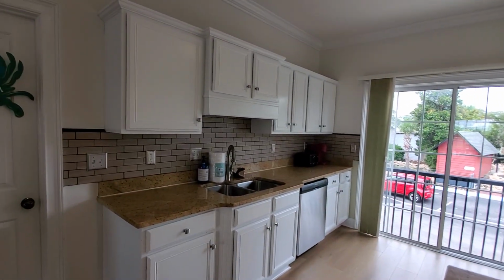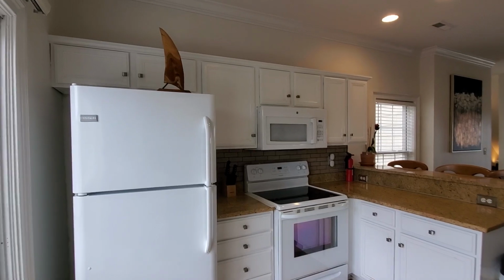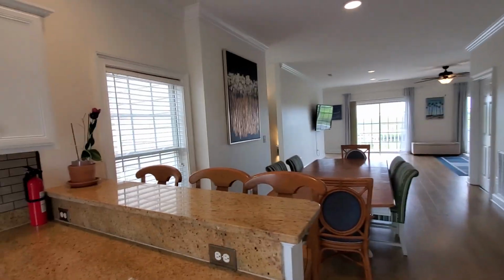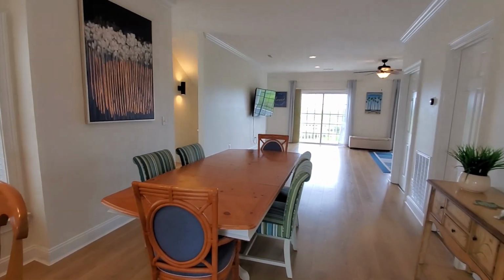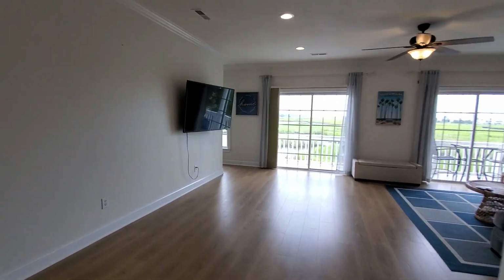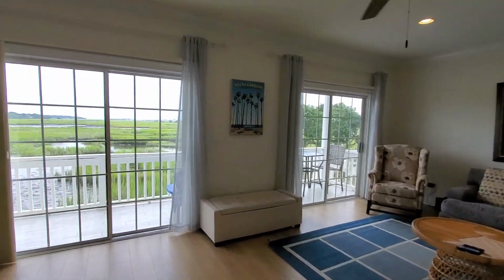Granite countertops, ample storage space in the cabinets. Frigidaire white appliances here. Lots of natural light. Stainless steel dishwasher. A breakfast bar that can seat 3, a dining table that can seat 6 or more. You could actually get some more chairs in there. So, nice open space here in the living area. And the views, beautiful views.